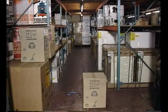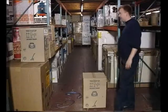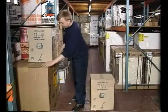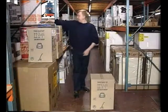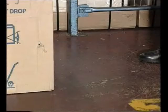This box needs to be lifted to the top of a stack, and so it's important to make sure that the stack is stable and is not above the range that the handler can comfortably reach. Also, the handler must check that there are no obstructions or potential hazards between the load and the stack, and that there is plenty of room to move the load into the correct position.